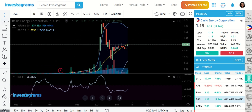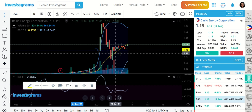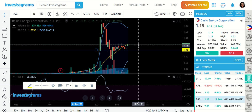We currently have, so it revisited this area, right? Moved sideways, and now we're pushing the price even higher, and this could already mean a slight breakout of this mini resistance level.